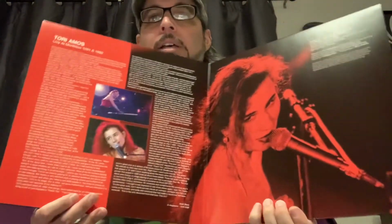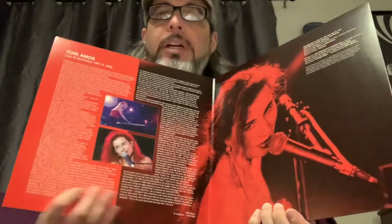There's, I think, a Blu-ray or a DVD of it, which I don't have. But Tori Amos, highly recommend picking this up if you're a fan of hers. Really great release. It's a gatefold. Got some cool write-ups. And yeah, check it out if you got the chance. Great voice, great songwriter.